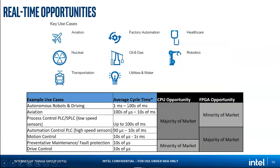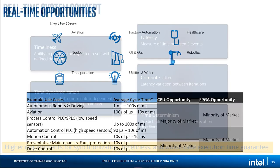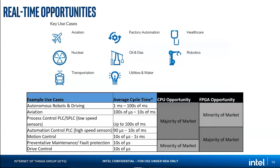So in real-time applications, you can see a lot of operations in industrial. For example, yeah. Sorry, question. Any question? Yeah. If not, then you can see, for example, real-time opportunities like factory automation, healthcare, robotics, right?